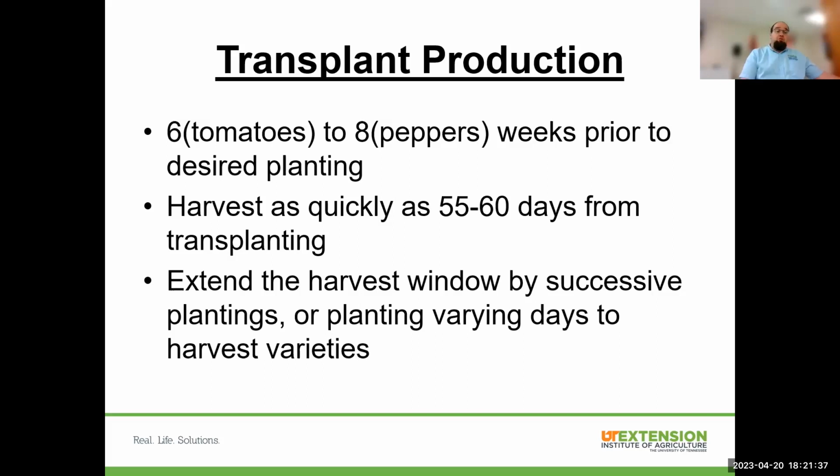But if we wanted to do our own transplants, tomatoes, we want about 6 weeks before we plant them out, maybe add in 3 or 4 days to allow for germination. Peppers, we'd say 8 weeks. They are slower growing. So if you've ever planted peppers and tomatoes at the same time for transplant production, you're going to notice typically peppers are slower to come up and they just don't grow as fast. Tomatoes are much quicker growing. So that's why we have a 2 week difference there. That is reflective in the vigor of the plant or how quickly they grow.